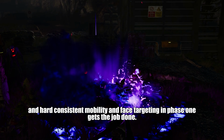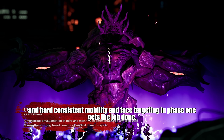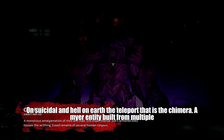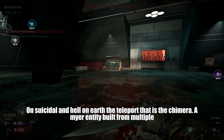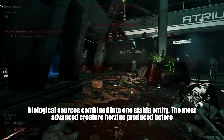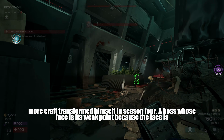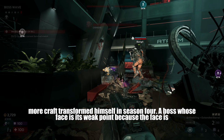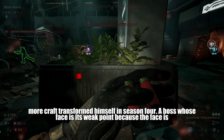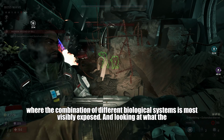On normal and hard, consistent mobility and face targeting in Phase 1 gets the job done. On Suicidal and Hell on Earth, the teleport is what matters. The Chimera is a Mire entity built from multiple biological sources combined into one stable entity. The most advanced creature Horzine produced before Moorcroft transformed himself in Season 4. A boss whose face is its weak point because the face is where the combination of different biological systems is most visibly exposed.